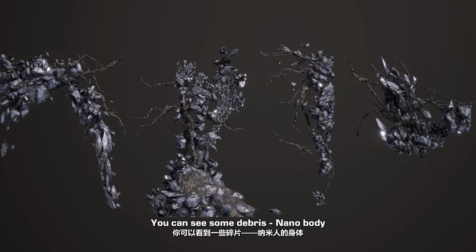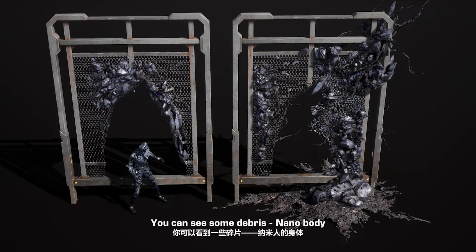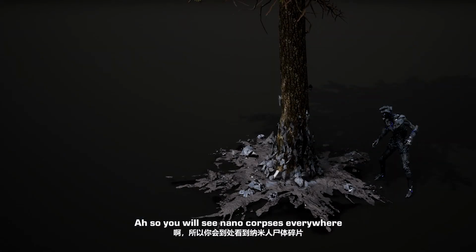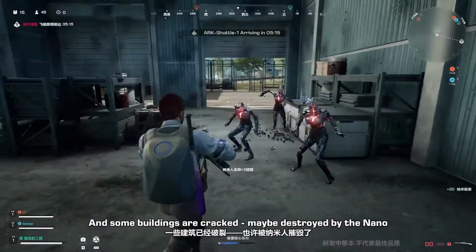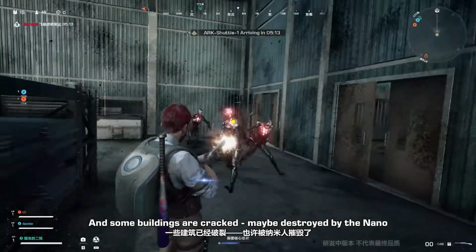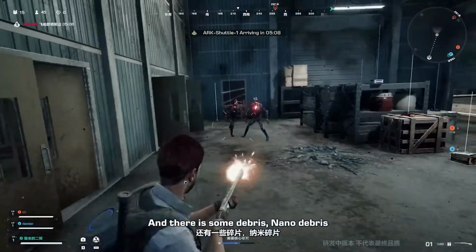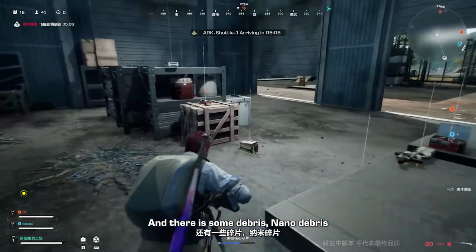You can see some debris, the nano bodies. When they die, they will become debris beside the wall. So nano corpses everywhere. And some buildings are cracked. Maybe they will be destroyed by the nanos. And there is some nano debris there.